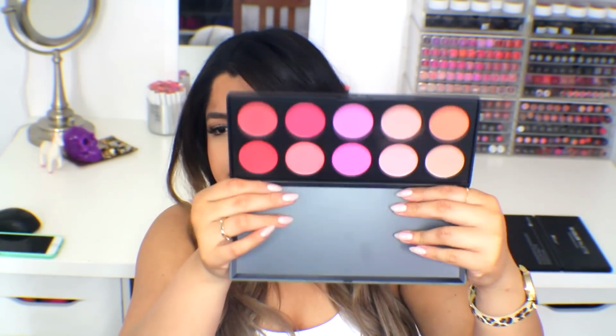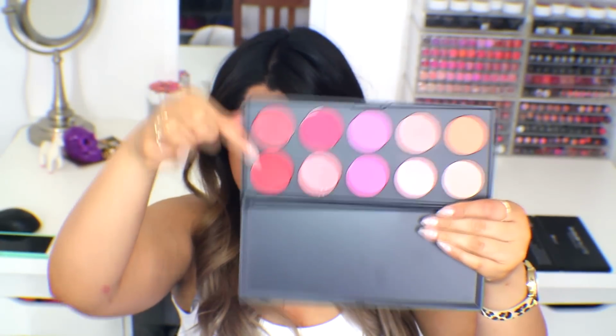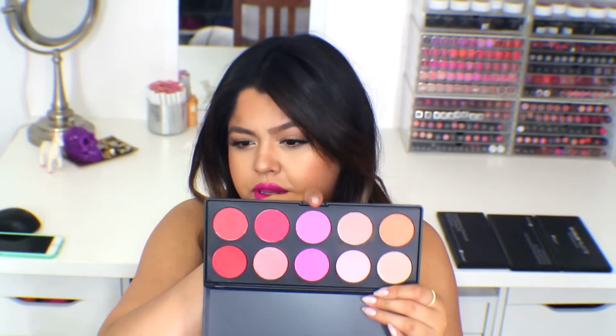And this one's a lot more vibrant than the first one. This one has more of these red colors for darker skin tones. These nice purpley, pink, excuse me, these nice pink colors, and these nice neutral colors over here, which could work as a highlight on some people and then as a nice like blush.